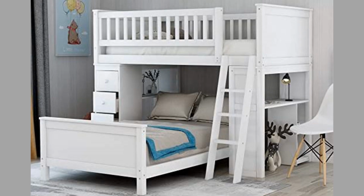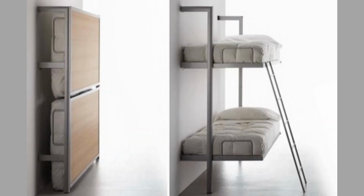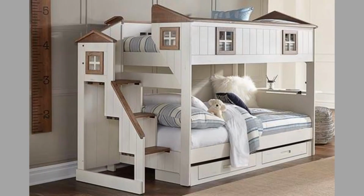For children's rooms, bunk beds offer an excellent opportunity for themed decor. Whether it's a nautical theme, a princess castle, or a space adventure, bunk beds can be incorporated into the overall design. Themed bedding, wall art, and accessories can create a cohesive look, making the room feel magical and inviting.